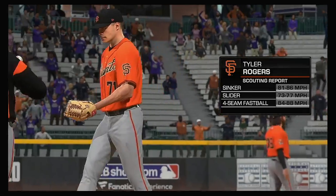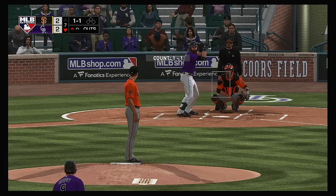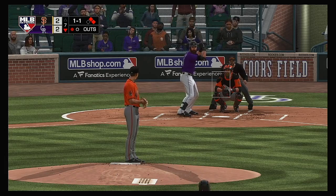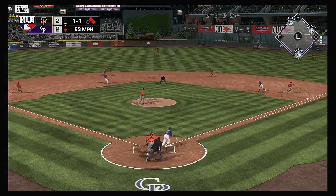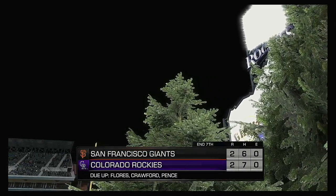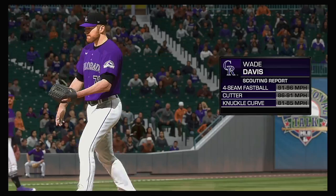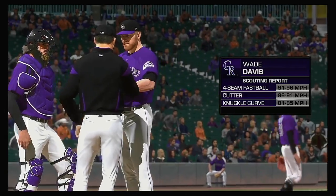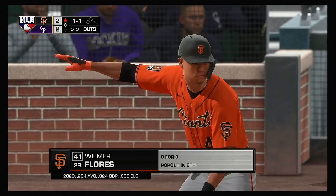Tyler Rogers takes the call from the pen as he'll try to get the final two outs of this seventh frame. At the plate, Charlie Blackmon is put in play to the right side of the infield. To Crawford for one. Turn, throw is in time. How about that? They do turn two, and it gets him out of the inning. Wade Davis has been summoned from the bullpen as he'll do so to start the eighth. Number 71. And now back to the leadoff spot in the Giants lineup.